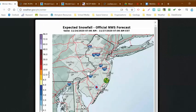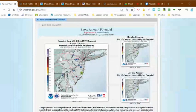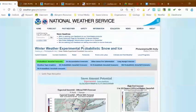Again, our area right here, Abington, is in southeastern Montgomery County. So we're in this area in between the turnpike, that red line there, and the word Philadelphia. So that's where Abington is. All right. So this is a nice little site to check through throughout the winter.